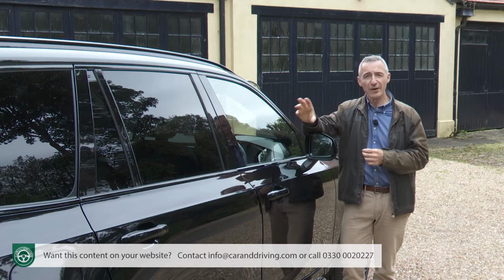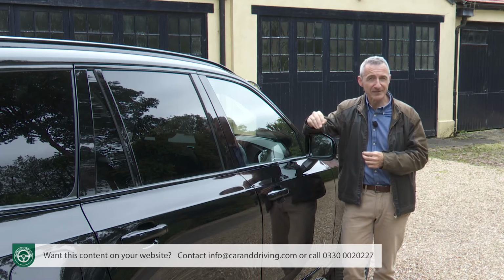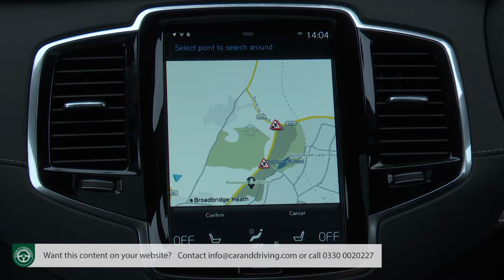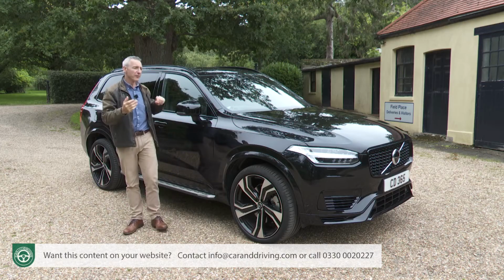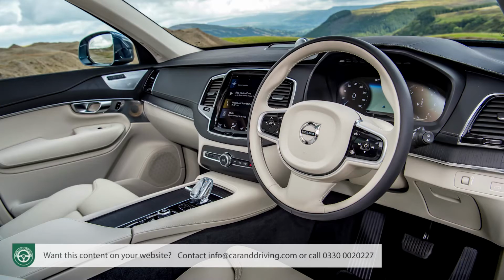The first year of ownership also includes use of an eSIM card with 100 gigabytes of data that'll give you a Wi-Fi hotspot for up to 8 devices, integration of real-time traffic information into navigation, and worry-free roaming across 42 countries. Should you go further and consider an upgrade to the pricier R-Design or top Inscription trim levels?